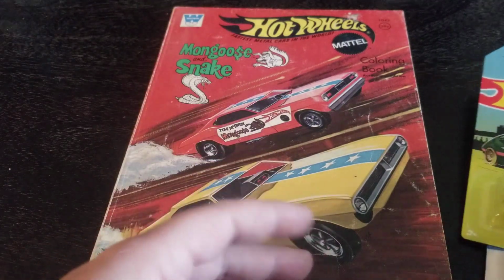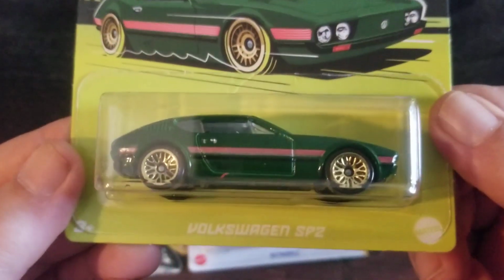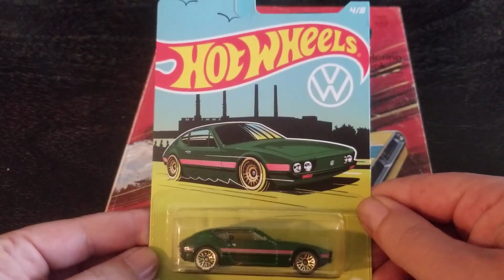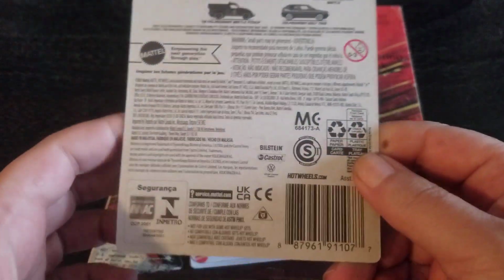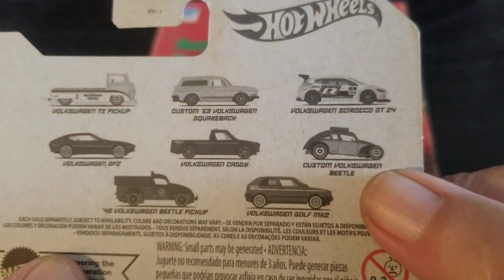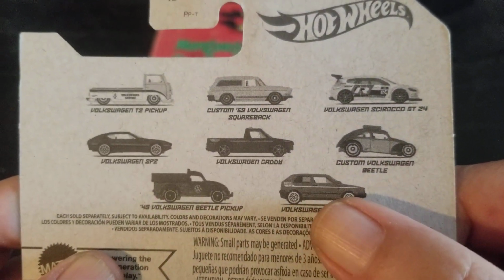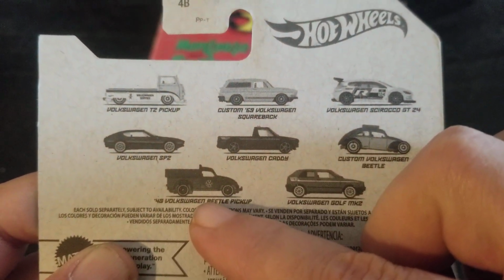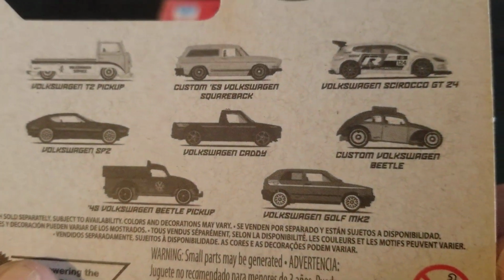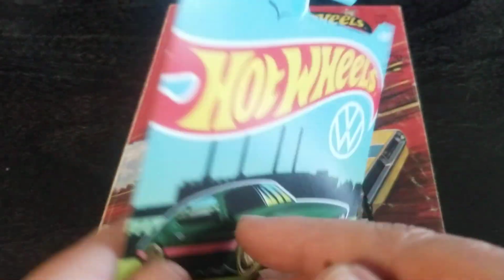But the newest things in my Hot Wheels collection are these two cars that I just picked up today. So let's take a look at them. Let's look at this Volkswagen first. Volkswagen SP2. There was a whole selection of Volkswagens there. This custom Beetle was the most prevalent. There were many of them. There were a couple of Golfs, a couple of this Beetle pickup, and a couple of the SP2 that I got. Of all of these models, this was the one that stood out to me the most. The other ones didn't look that great to me.